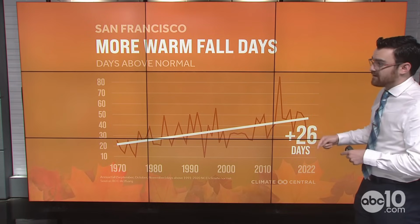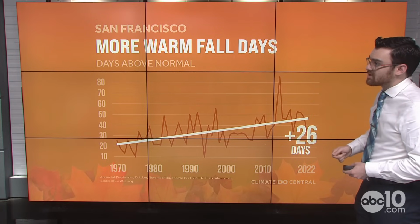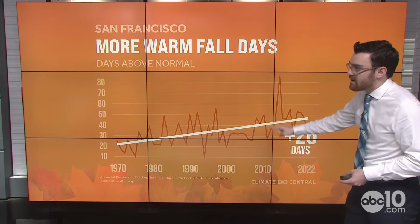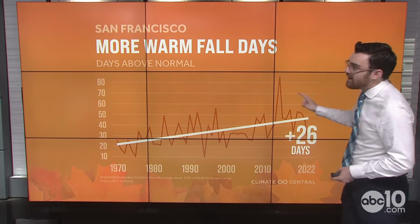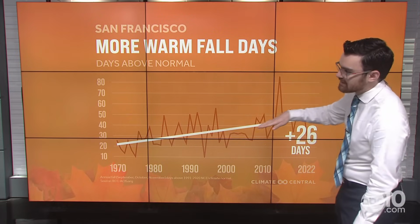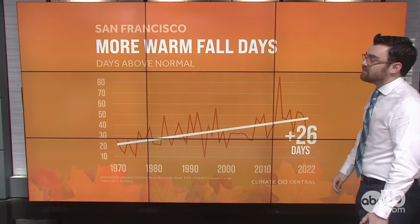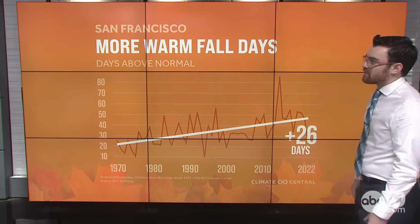But it's been more pronounced in other areas like San Francisco. This is the chart for San Francisco. Look at this. On average, about another month of summer-like weather, of above average temperature during the fall, plus 26 days compared to 50 years ago. 50 years ago in San Francisco, there were about 20 above average days. Look at that steep line all the way to 2022. That number now is close to 50 days of above average fall temperatures.